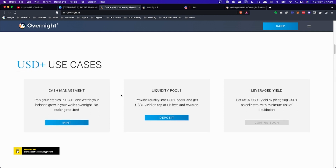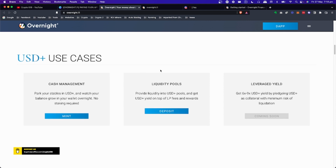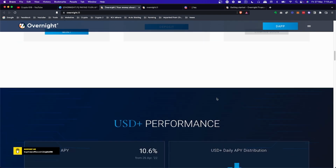They talk about some of the use cases. Cash management: you can park your stables in USD Plus and watch your balance grow in your wallet overnight. No staking required. And in liquidity pools, provide liquidity to USD Plus pools and get USD Plus yield on top of the LP fees and rewards.